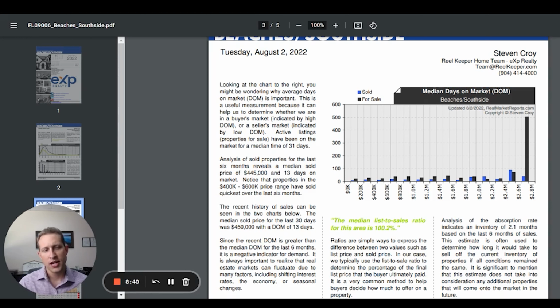However, some of these homes, not saying they're not good homes, but they may be a little bit overpriced. They may be not in perfect condition. Maybe they don't check all the boxes. Maybe it's not the best neighborhood or location. Maybe it backs up to power lines, and a lot of buyers may not like that. So there are definitely different factors there.